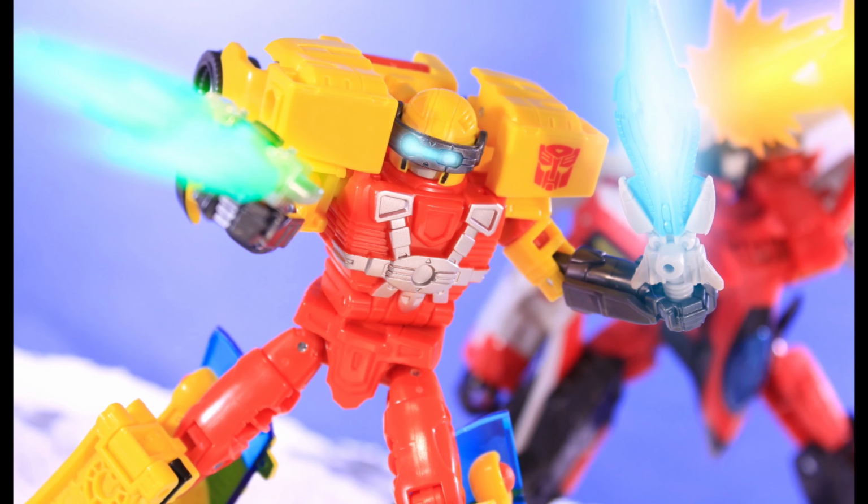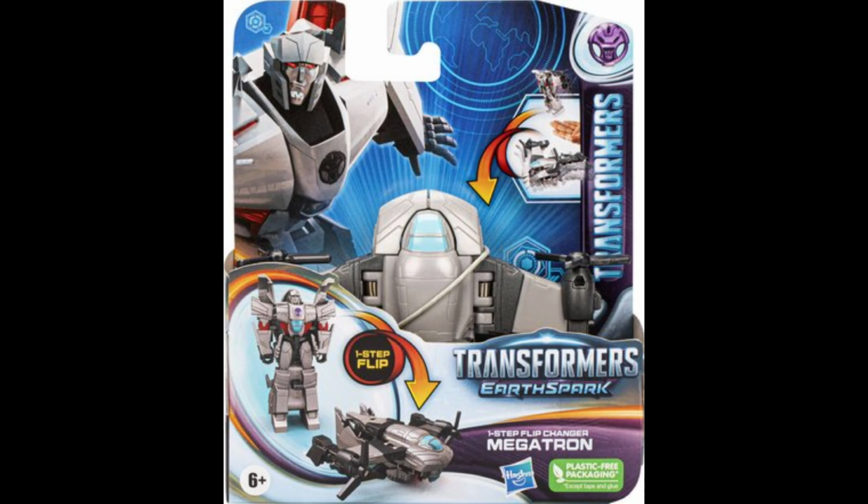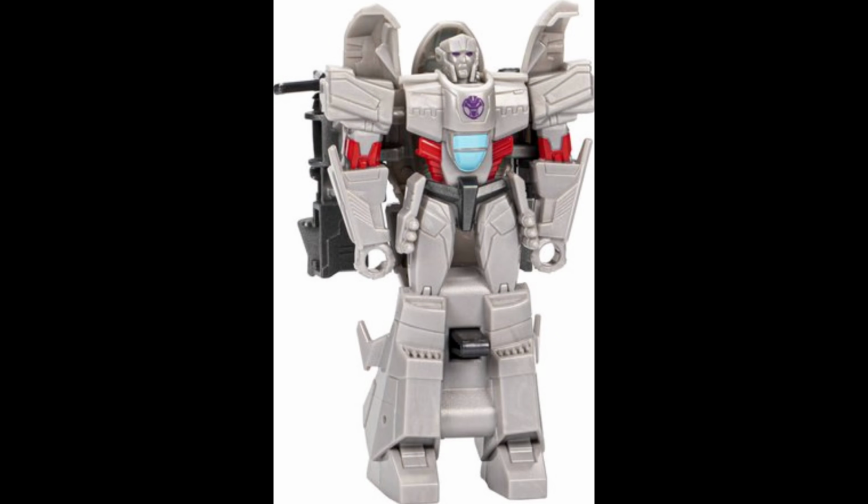And we also have a look at a one-step flip changer Megatron, Warrior Class Jawbreaker, and Starscream stock images from a French website. So first up here, this Megatron, obviously very simplified, very kiddie, no real articulation, transforms in one step, so not much to say or talk about there.